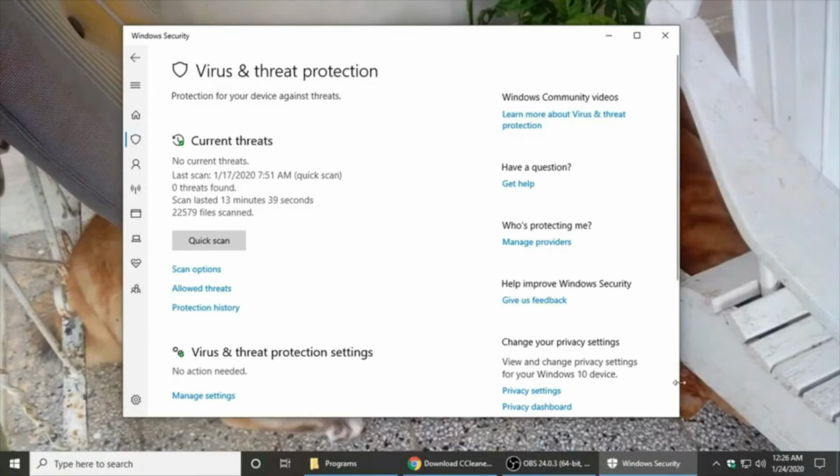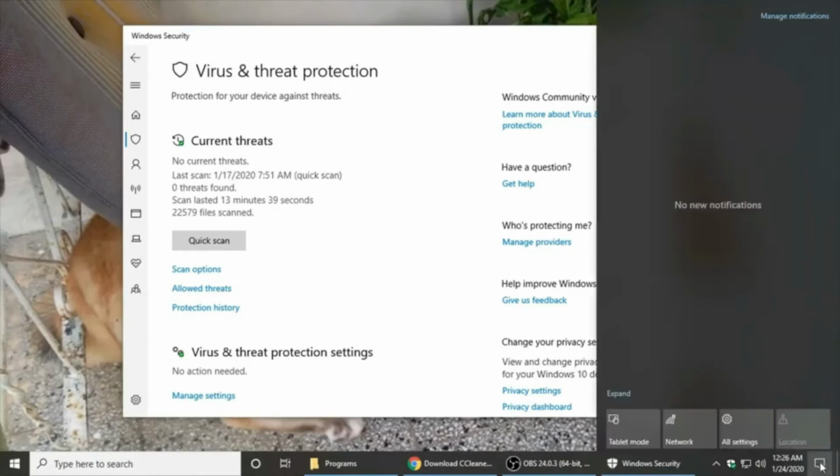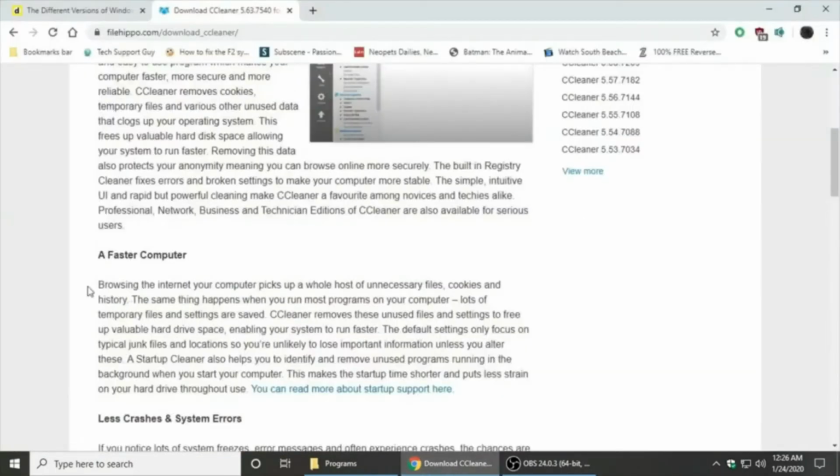If it detects something, you will see a notification down here in the bottom right hand corner of the screen where your notifications come up on Windows 10, right in this pane here, and you can deal with them from this section.